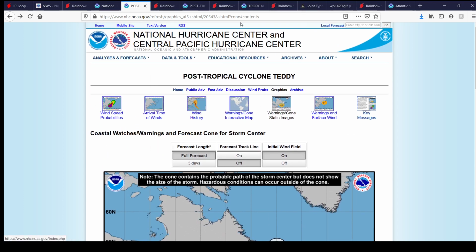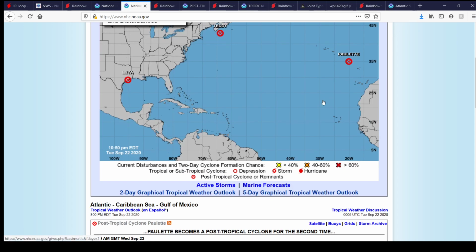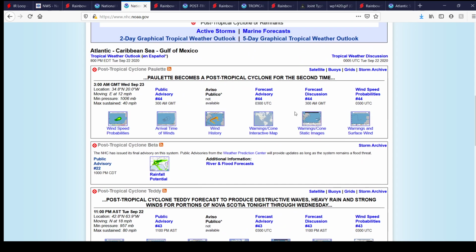Just because it's a post-tropical cyclone and there are warnings for it doesn't mean they're just going to completely stop doing advisories and forecast cones for it. They learned that from Hurricane Sandy, and they ended up making a rule about that. Whenever a post-tropical cyclone still has a warning out for it, or I think even a watch out for it, they're going to still issue advisories until those warnings have expired or been canceled. So, an interesting tidbit of information here.